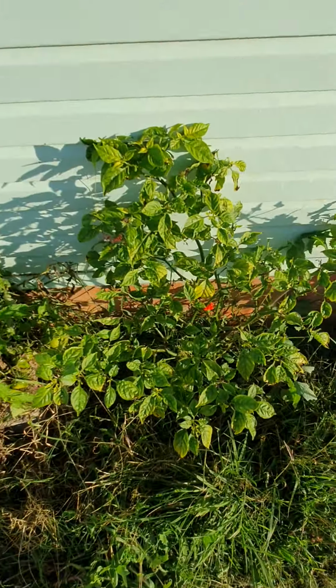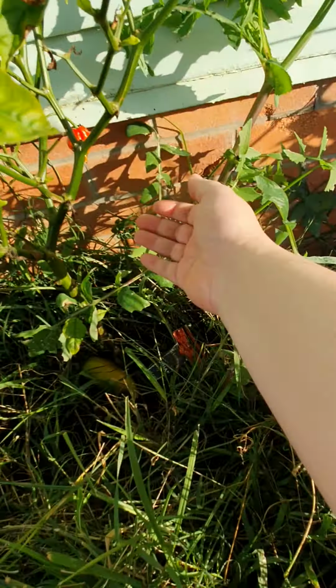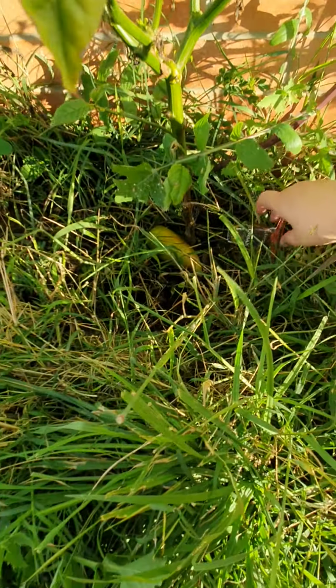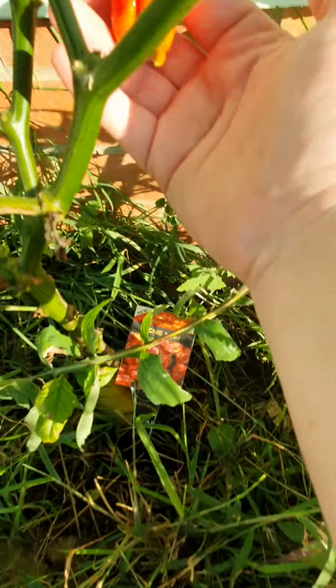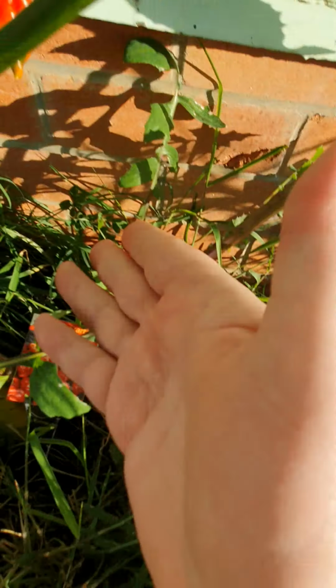Then we got this thing over here, which finally has a fruit on it. This is supposed to be a Trinidad, but that looks more like a scorpion to me. So, Bunnings, chilies are always potluck. There's the ticket from it. There's the fruit on it. Does not look anywhere remotely the same.